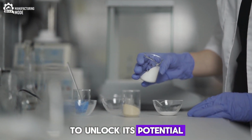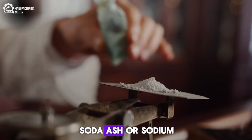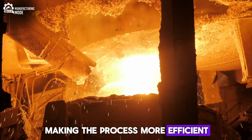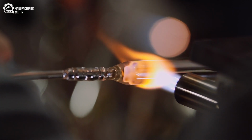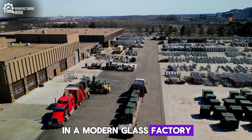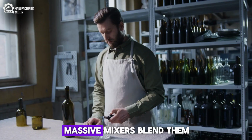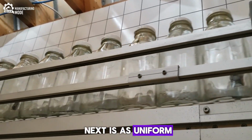But sand alone cannot become glass. To unlock its potential, it must be combined with other ingredients, soda ash and limestone. Soda ash, or sodium carbonate, is a kind of chemical key. It lowers the melting point of silica, making the process more efficient and less energy-intensive. Limestone, on the other hand, adds stability, helping the glass resist weathering and chemical attack. In a modern glass factory, these raw materials are delivered by the ton, stored in towering silos, and measured with the precision of an apothecary. Massive mixers blend them until every handful is identical, ensuring that what comes next is as uniform as possible.